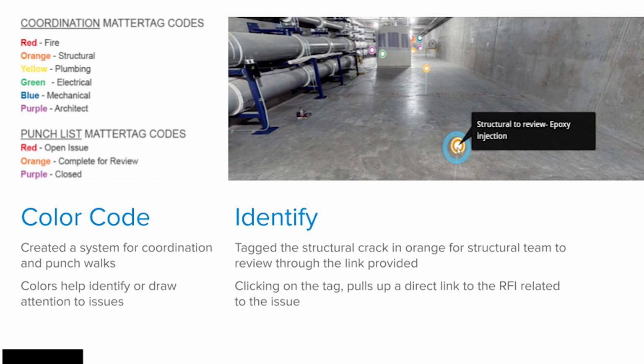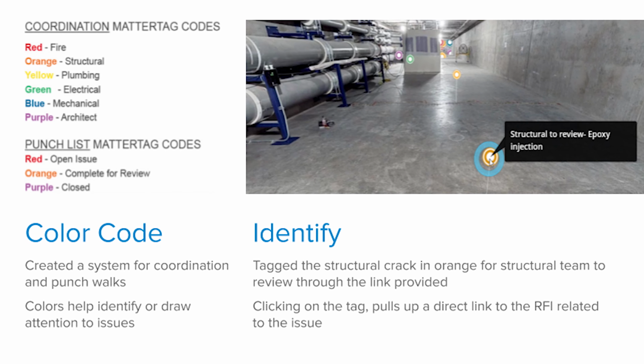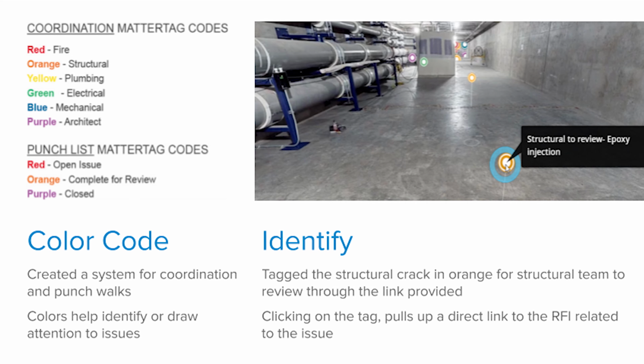We were in the workshop on Matterport. We started a color code tagging system. Each color system was for a different consultant. So once we had that scan with different tag issues, we had structural that was orange, electrical might have been green, architectural was a different color, plumbing was a different color.